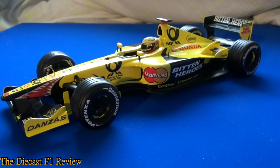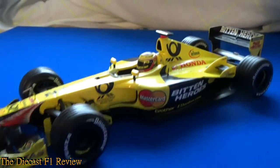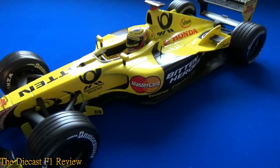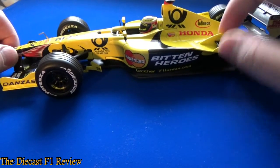But enough about the team and the ongoings and outgoings of the season. Onto the model itself. This is a Mattel model, and we'll just zoom in a bit here. It's one of the better Mattel models, I have to say. It's fairly simple. There's not a huge lot of bits going for it. Basically this is the only aerodynamic device on the car.